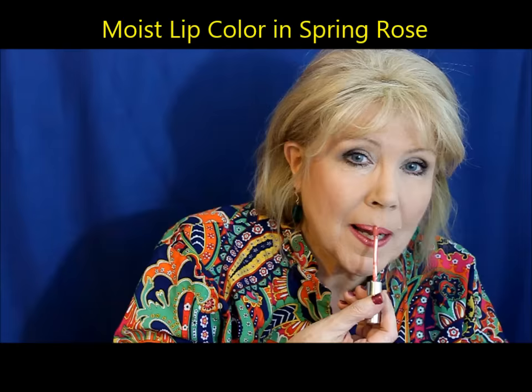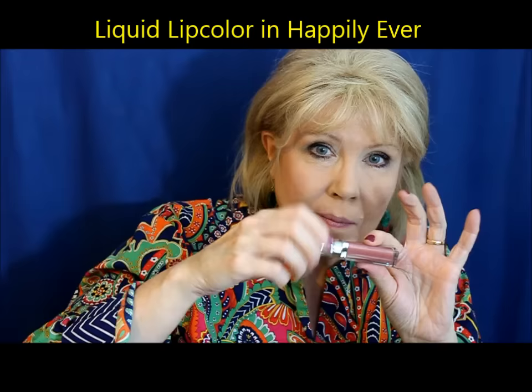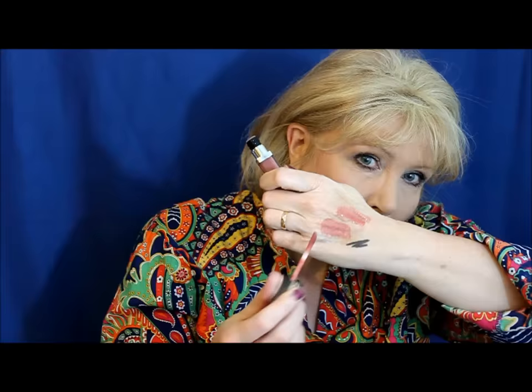I'm going to use some other lip colors. This is the next lip color, and it's called Spring Rose. It's a very, very pretty color. And I'm going to use another one. This is a liquid lip color. And it's called Happily Ever, and this is a very neutral shade. This will look good on pretty much everyone. It's absolutely gorgeous. It's slightly more neutral than the other one. The other one is a little bit on the warm side.